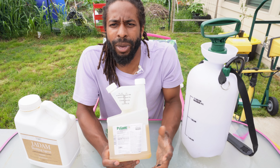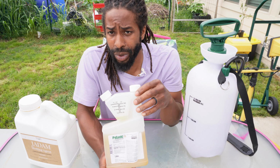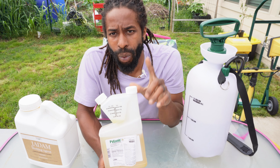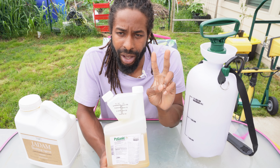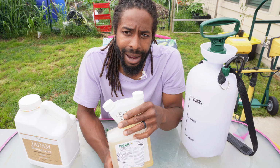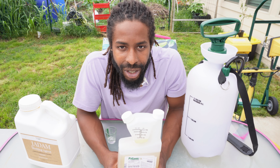So now that we've talked about our measurement for application, we're going to talk about the application rate for this particular product, which is Pyganic. The application rate is 1, 2, or 3 tablespoons per gallon, 1 being a weak application, 2 being a moderate application, and 3 tablespoons being a strong application. Today we're going to be applying a moderate application because we do see some spider mites and aphids on the plants today. I'm going to give y'all a close-up look at that real quick.